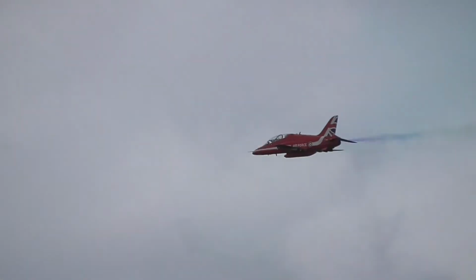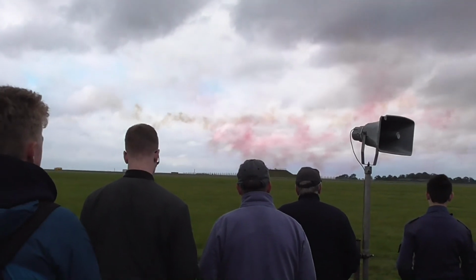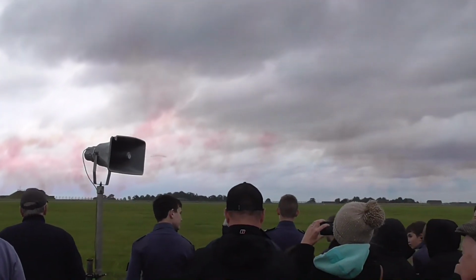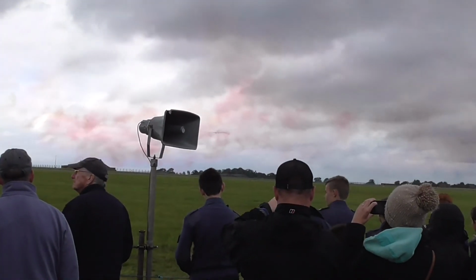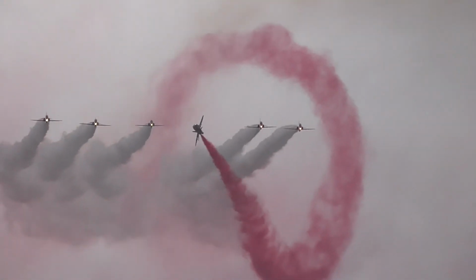Now directly ahead, we have been joined by Red 8 and 9 for the display finale. Here they come. White smoke's coming on. One rolling, says Red 1. He's got his red smoke on to draw the symbol for infinity around the rest of the formation. This is the infinity break.